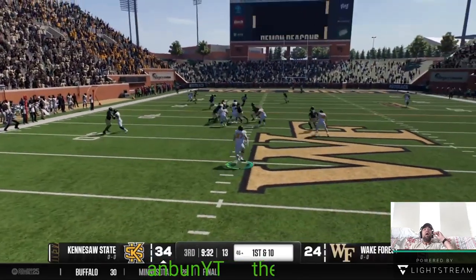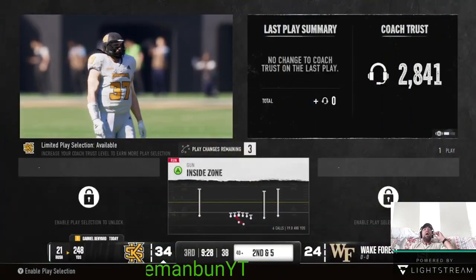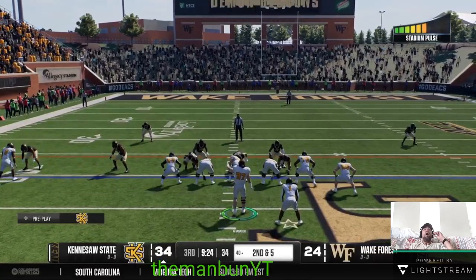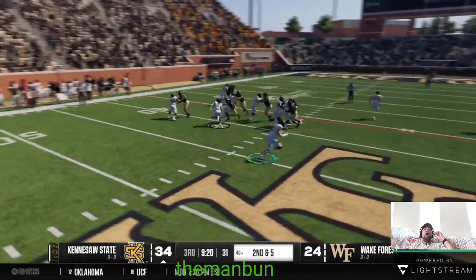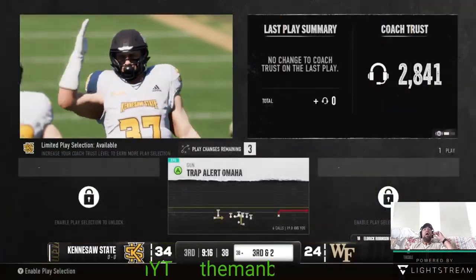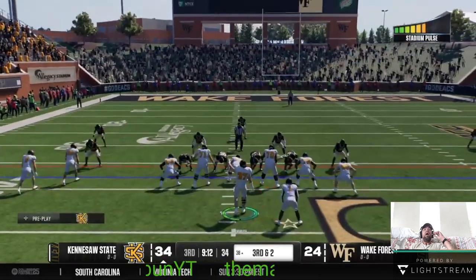They'll try the run. Able to pick his way forward for a decent gain before the defense gets him down. Halfway there on first down, it's second and five. They'll go to the ground. A strong tackle and wrap up from the junior. Will they keep it on the ground again here on third down?